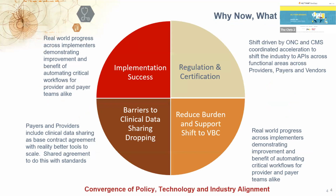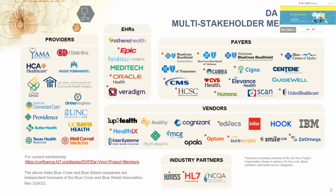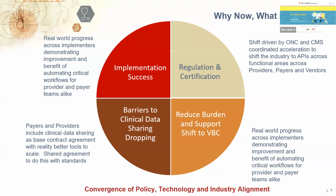In terms of why this was so important, it's because in the real world, we were seeing how all the standards bodies were working, the challenge of building the standard, evolving the standard, and using the standard is a challenge. Regulations and certification in terms of what the federal government wanted to do, what the state governments wanted to do, what the large billion-dollar payers and providers wanted to do, and how do we certify so people can advance in a common way.